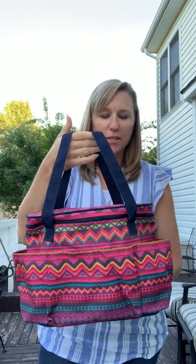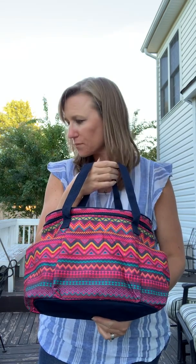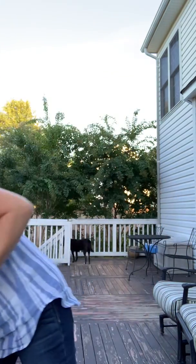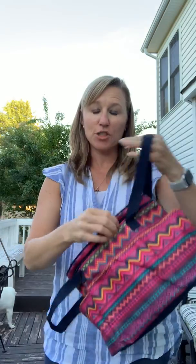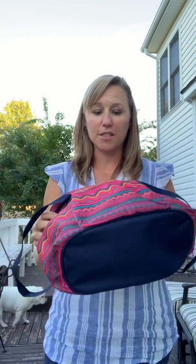The Get Creative Round Caddy, new this fall, just came out in this fun print, which is called Sierra Stripe. This guy's $35, which is a perfect qualifier for our customer special. It can be personalized right here.